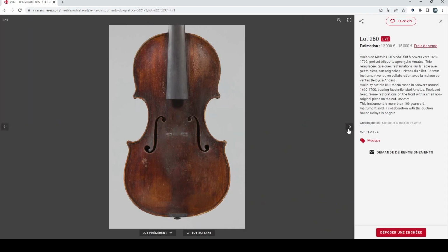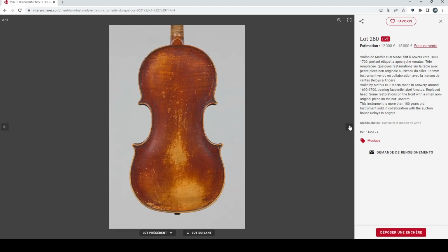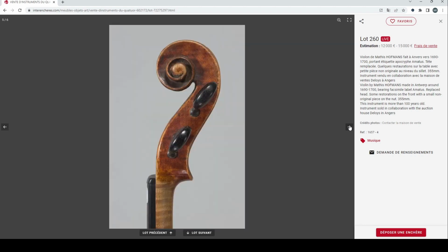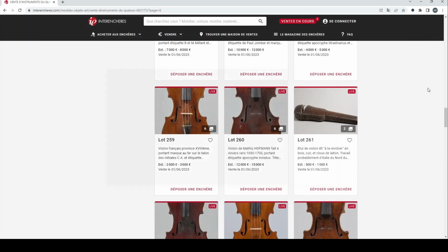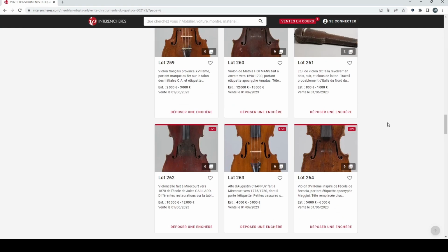Okay, a violin by Matthias Hoffmans, 1690 to 1700, with a Marti label there. Antwerp, replaced head, some other restorations, so interesting violin here. 12 to 15,000. Interesting old case there.